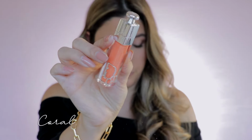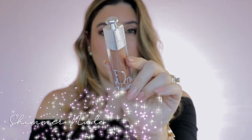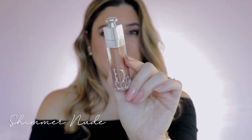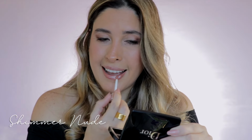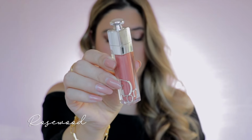004 Coral with a classic finish. 016 Shimmer Nude, shimmer finish. 012 Rosewood, classic finish.